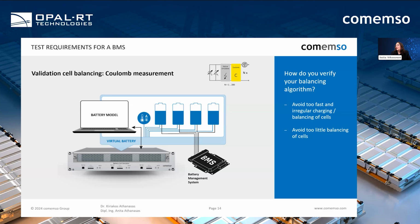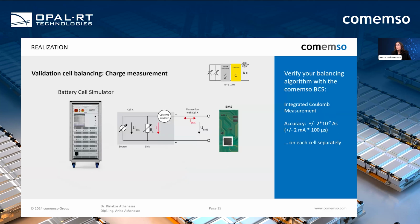It helps, for example, to avoid too fast and irregular charging or discharging of the cells, which could also be a disadvantage for the health of the cells, and to avoid too little balancing of the cells, so that you get really to the value that you want. With Coulomb counting, you can get this calculated over time. This is all done in the background of the electronics and then provided to you as cycling values.